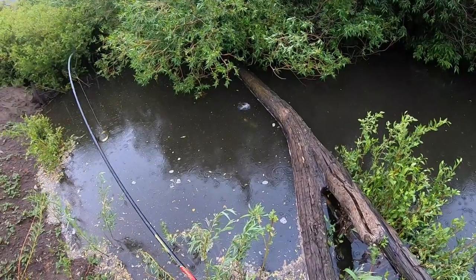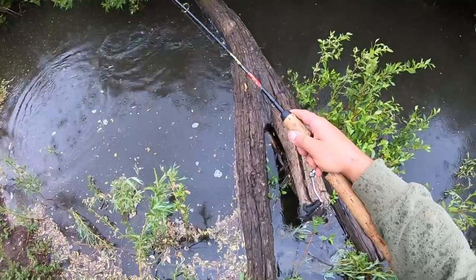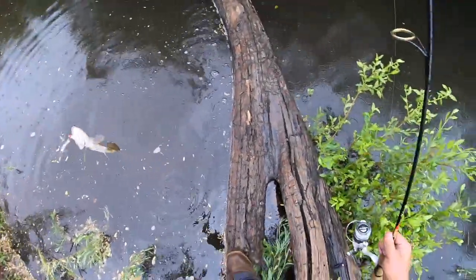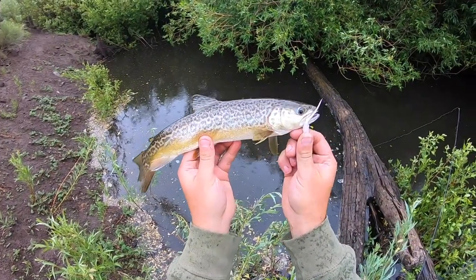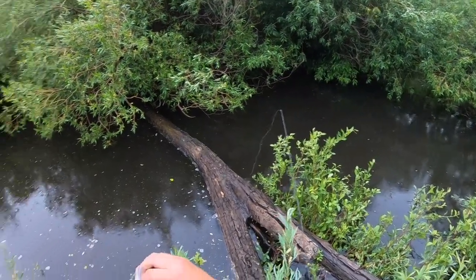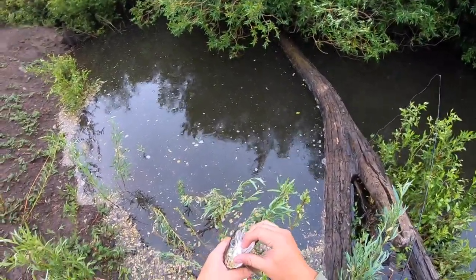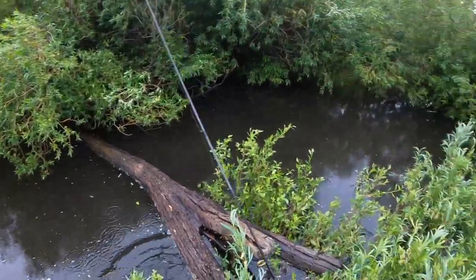Oh, got him. Got him. Oh, that's just a little guy. I'll just grab him real quick and get him off. Oh, little tiger trout. Just flip him up. Nice. Little guy on the jig. Little creek tiger. So crazy. I mean, usually the creek doesn't even come up to here. It's usually way down there. But now it's like part of the lake because the water's so high. And this rain is probably gonna fill it up even more.